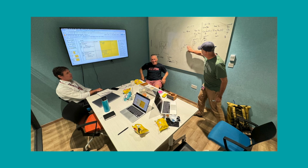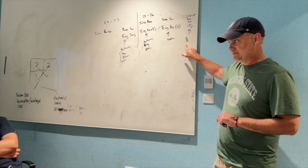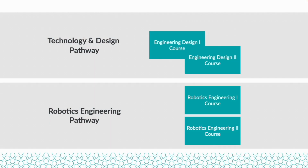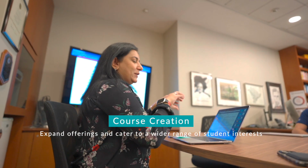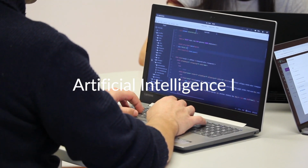Martin Williams, Paul Booth, and James Harvey all met to see how they could redesign their courses. As a result, two separate courses from each discipline were redesigned to be more aligned and to create a pathway. In addition, Nabia Khan started the process of creating an artificial intelligence course for the following year. And with enough enrollment, we could possibly start the process of creating an AI 2 course.